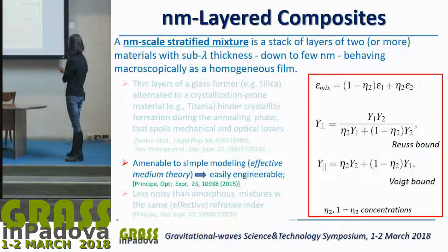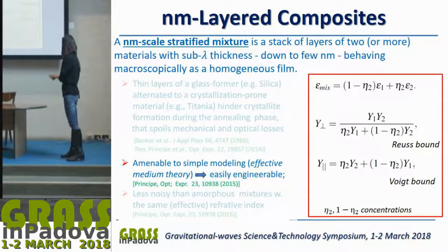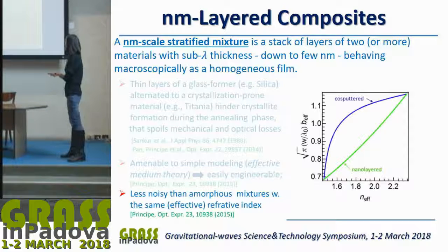Then the stratified layered mixtures are amenable to simple modeling, since they attain bounds both for electromagnetic properties and for mechanical properties which are known analytically. So it is possible to easily engineer these composites because all properties are known analytically. And they should be less noisy than amorphous mixtures at the same effective refractive index.